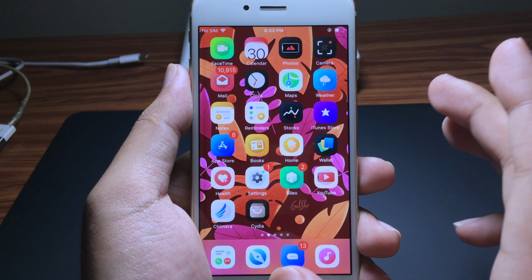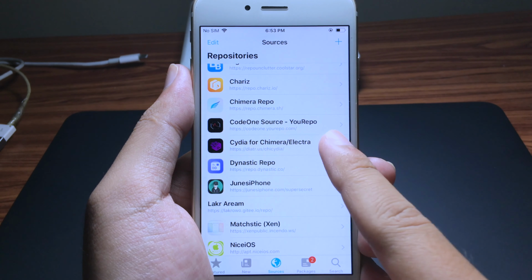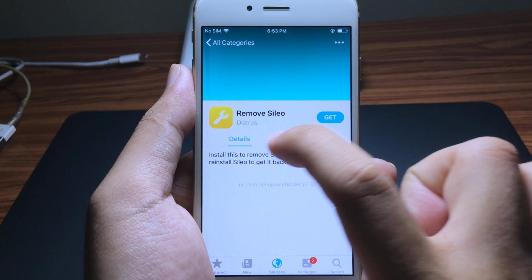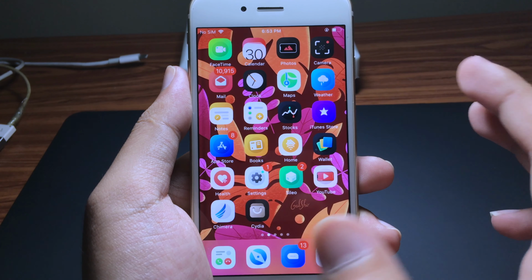If you want to have only Cydia on your jailbroken device, you can remove Sileo. You can go to Sileo and click on sources and go to the same repo that we have just added before, and you need to install this package called Remove Sileo and click install, and then you will be able to use Cydia only on your iPhone.